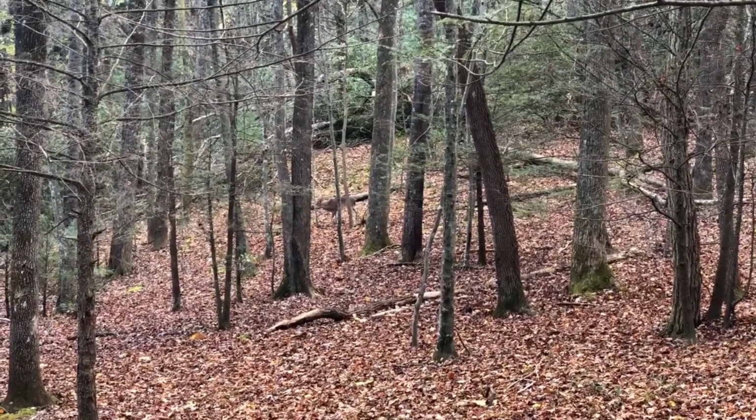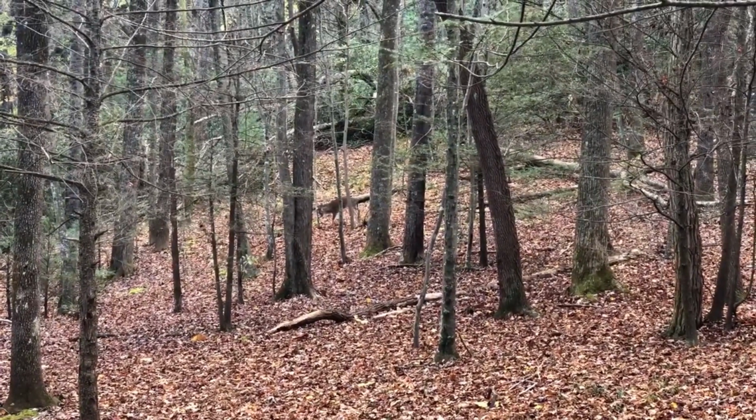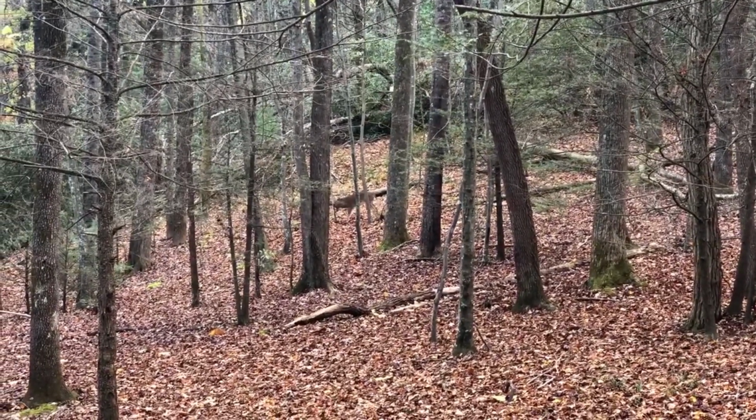There's a young male deer scraping his antlers on that tree. Awesome.